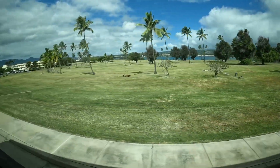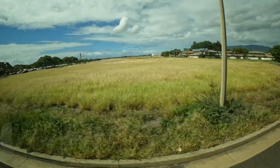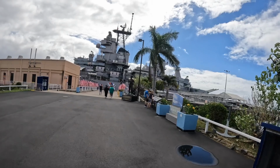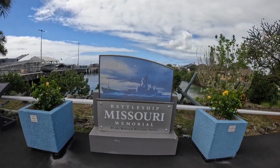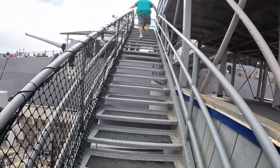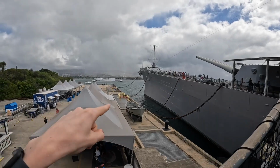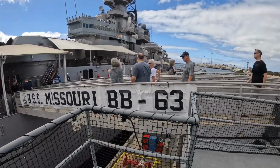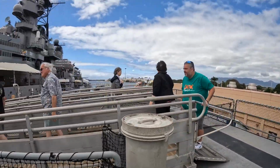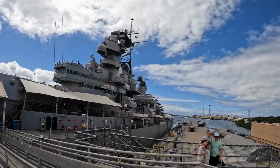We have approached Ford Island. Here was where there used to be a runway. Here we are at the Battleship Missouri Memorial. Now we are beginning our tour by walking up to the battleship. And over here is where we were in the morning, the USS Arizona Memorial. Here's the entire battleship view.